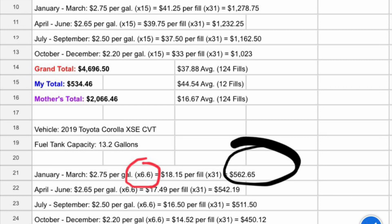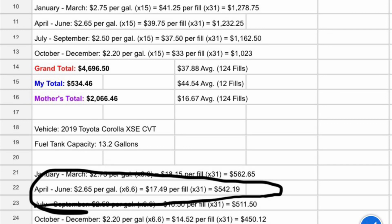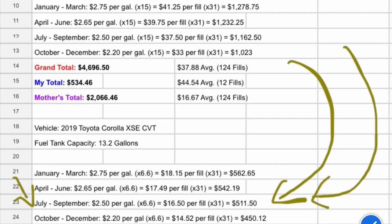$562.65 for 31 fill-ups. Fun fact, if you want to take a look at it, the Corolla's full gas tank is nearly 2 gallons less than half of the F-150, just as a cool little comparison. But anyway, continuing from April to June, $2.65 per gallon with your 6.6 gallons per every single fill up every 3 days. It's $17.49 per fill. Your 31 times, it'll be $542.19. And then same thing from July through September, $2.50 per gallon. You do your regular fill-ups once every 3 days with half tank worth. It'll be $511.50 for the summer months.